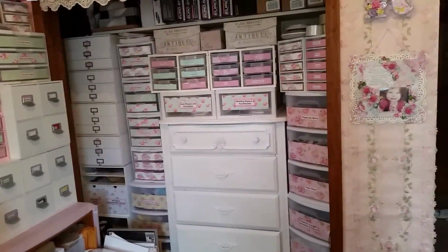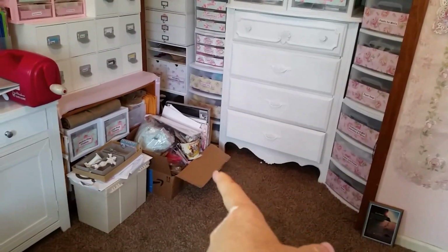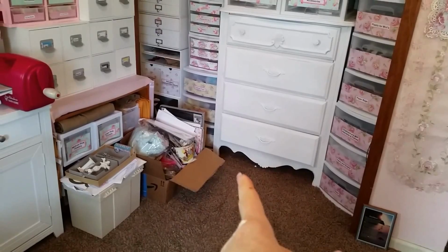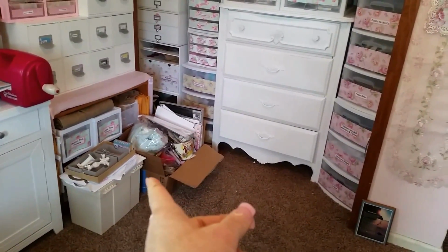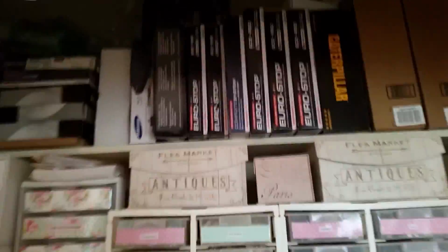So I think I also showed you the closet. And that's how it's ended up. I have a box down here. That's a de-stash box. And I have to organize the de-stashes. And then I have to do something with this. But yeah, that's how the closet looks. Up there are my shipping boxes. I just save boxes.